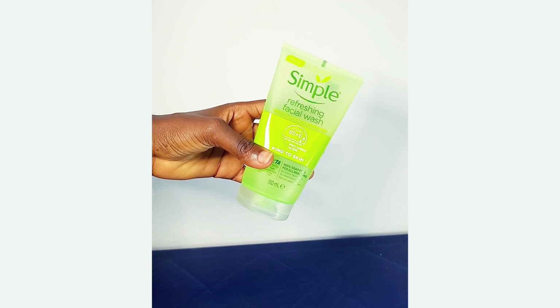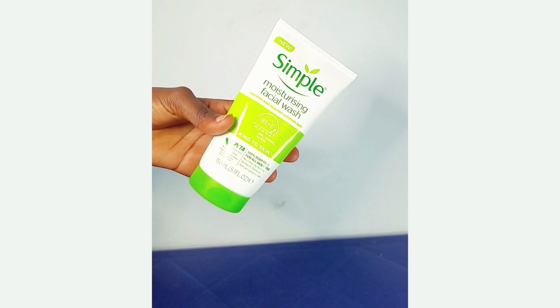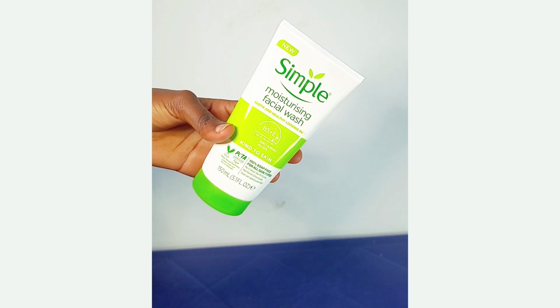Then the second one, this one my cousin uses it. It has like some grainy particles. You need to apply a lot of it for it to actually lather. So I will not recommend it, but if you want to try it out, you can also try it out. It was also 1,900.